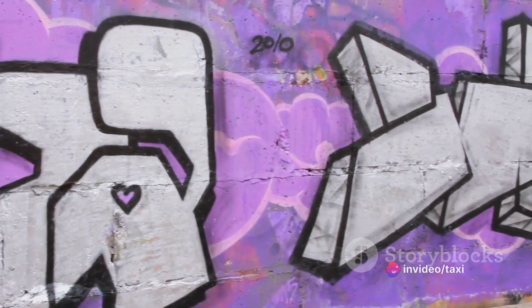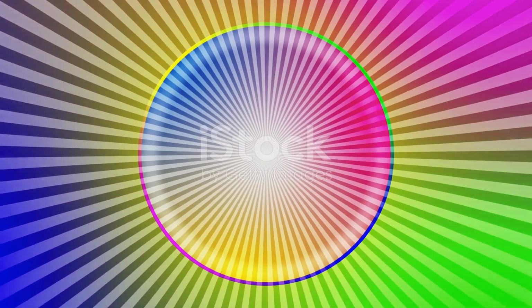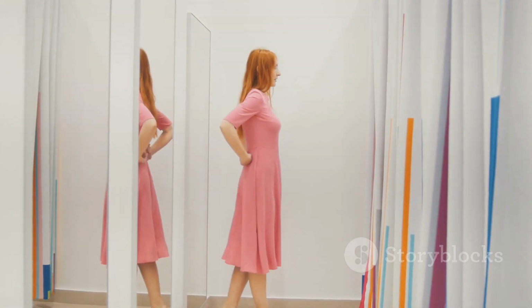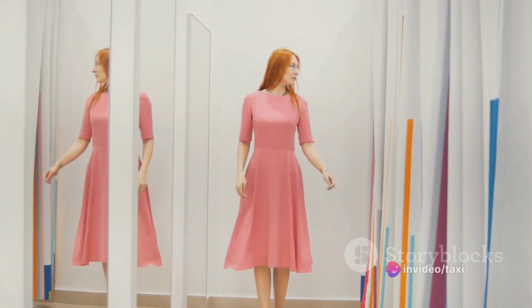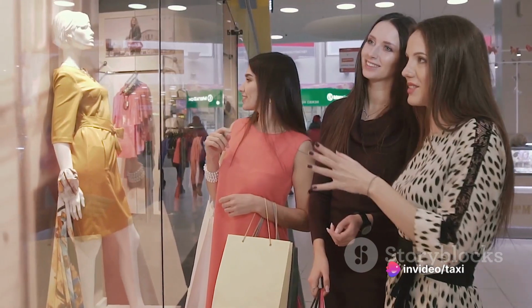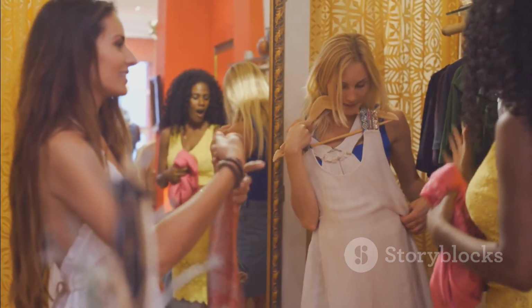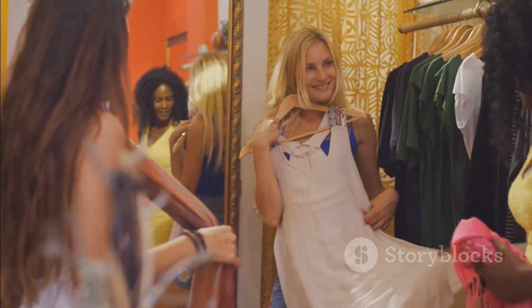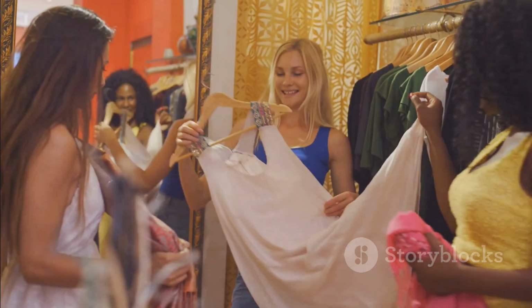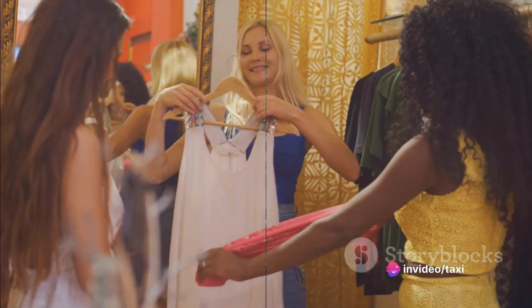This phenomenon is known as color constancy. Now, let's take it a step further. Remember the viral sensation, the dress? Was it blue and black or white and gold? This is a perfect example of how our brains interpret color based on the surrounding light. It created a worldwide debate, proving just how powerful the illusion of color can be. So the next time you argue about the color of a dress, remember, it's all an illusion.